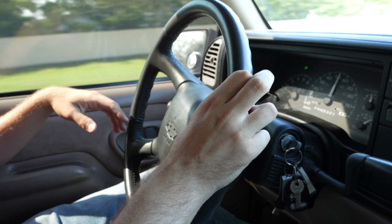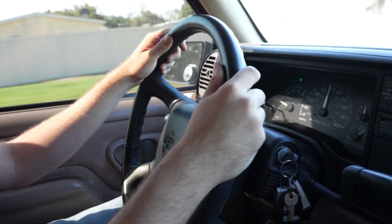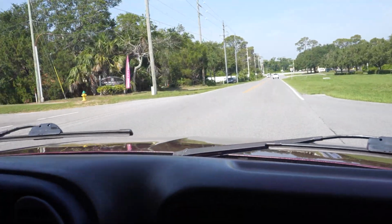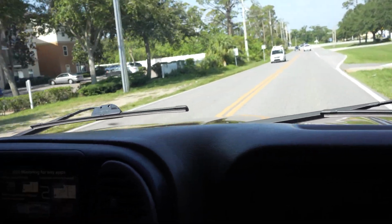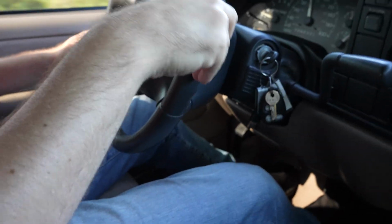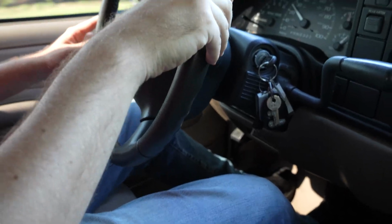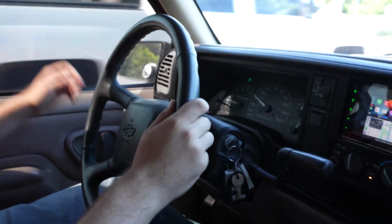We'll slow it down a little bit. Steering is nice and tight. So you have a great front end, great suspension on this. It rides just as nice as factory. That's awesome. Put on the turn signal here, get into the right lane. Let's see if it stops. It stops no problem at all. You don't have to put a lot of pressure on the pedal. It stops like it should. You got power brakes. Doesn't pull to the left, doesn't pull much to the right.